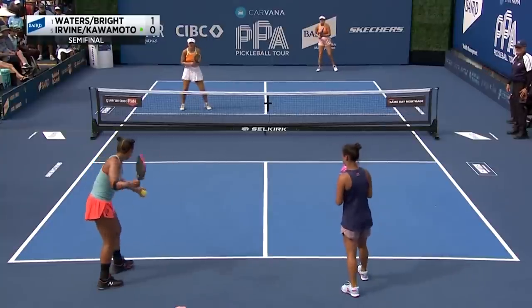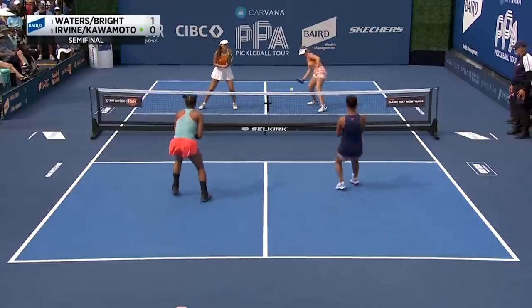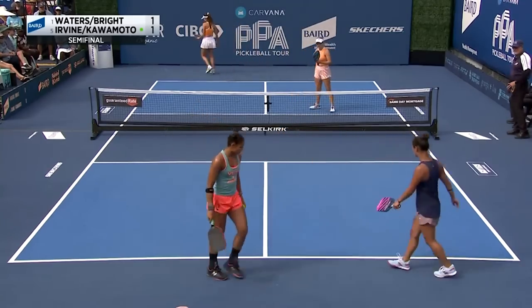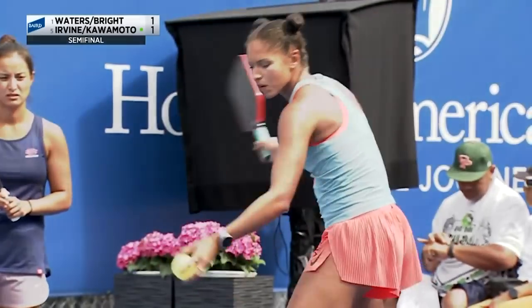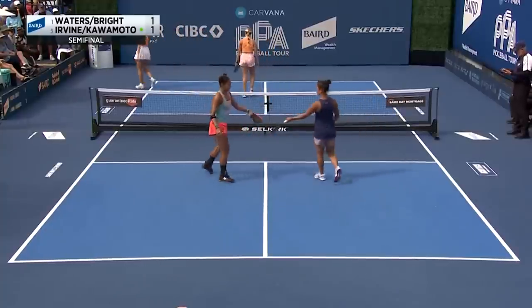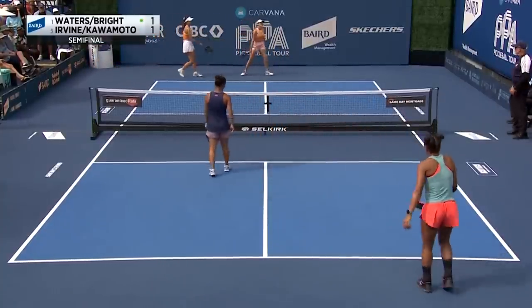0-1-2. Good leave there from Irvine. So easy to get sucked into that firefight right there. Yeah, great court awareness, knowing she's a little bit off the line, which means any ball above, I would say, the rib cage or so is likely going to fly at full pace. Side out. Gives it right back on the drive that goes long, does Irvine.